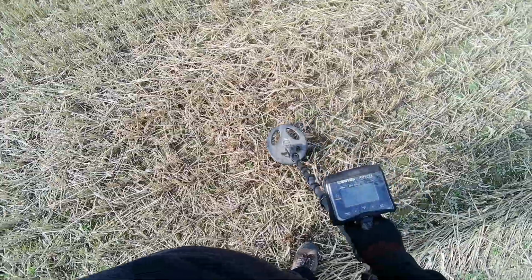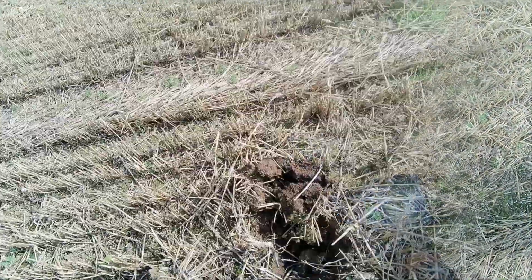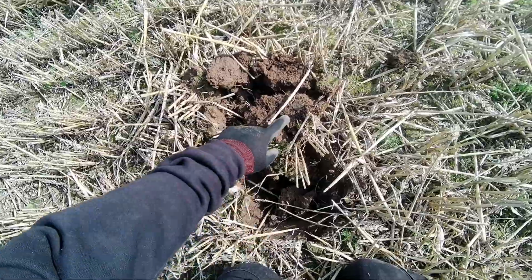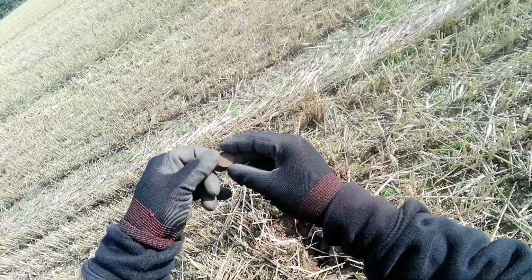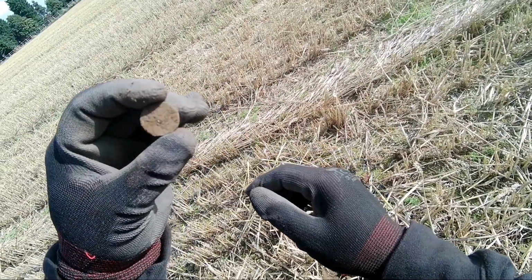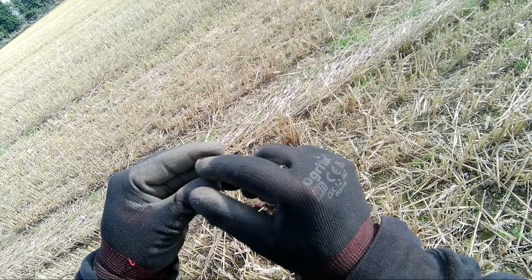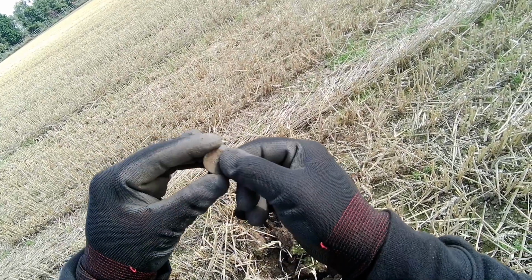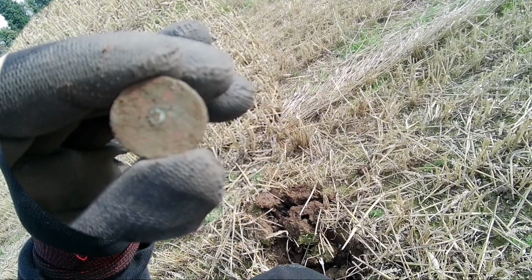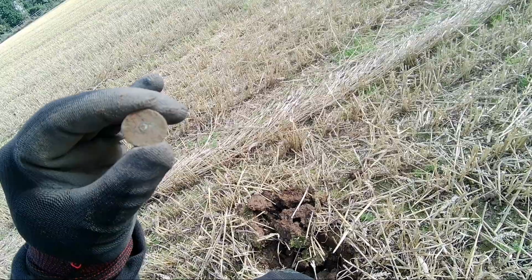It's about, I'm not sure if you can see that in the sun glare, but mid-80s, decent line. See what we get. And I can see, it just flips it out, see here, there's a button or a coin or something, maybe a token, who knows. Button, you can see the imprint of a shank there. There you go, first hole, first signal, first find, a button, of course.